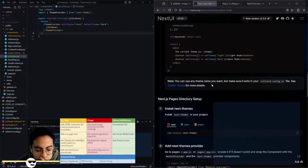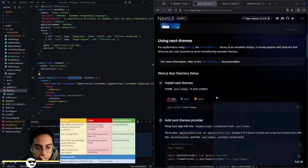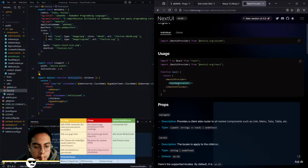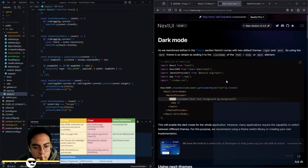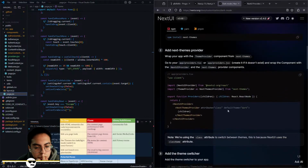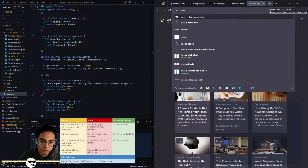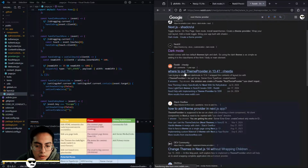The providers. How do I... From what I understand, you wrap the providers around the root layout, right? Or is that what this Next UI provider is? Your application. Yeah, you got main here. I don't even have main here. This is just something else. Gotta go somewhere else there. Blah, blah, blah.